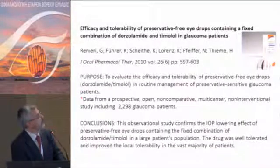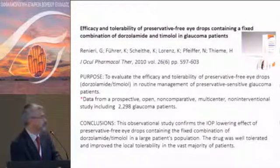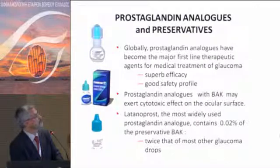On the other hand, we have similar results from the fixed combinations, preservative-free fixed combinations, and this is also a good study, data from a prospective open study almost covering more than 2,000 patients. This observational study also confirmed that the IOP lowering effect of preservative-free eye drops is almost very similar to what is in multi-dose bottles.